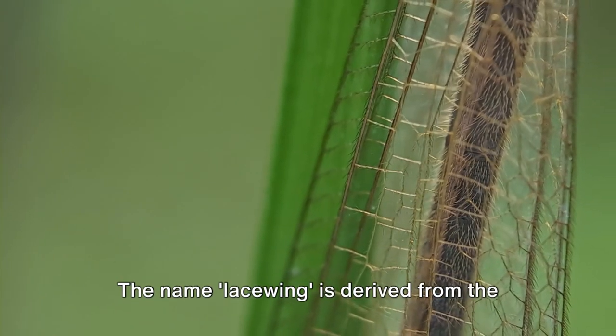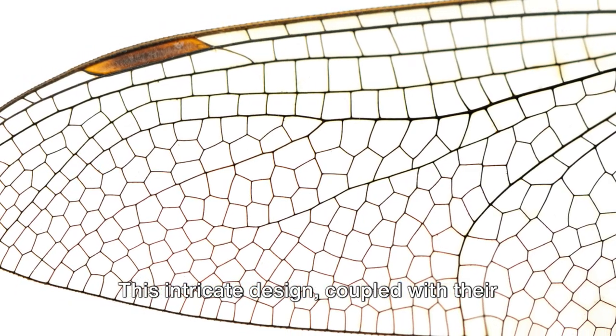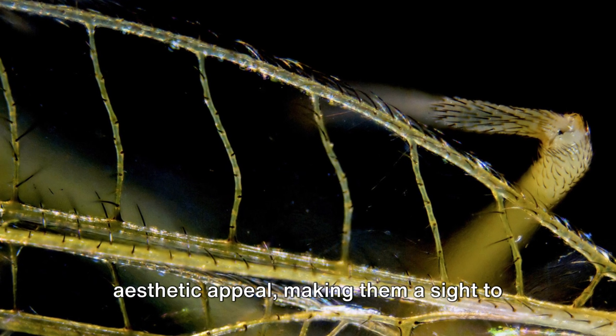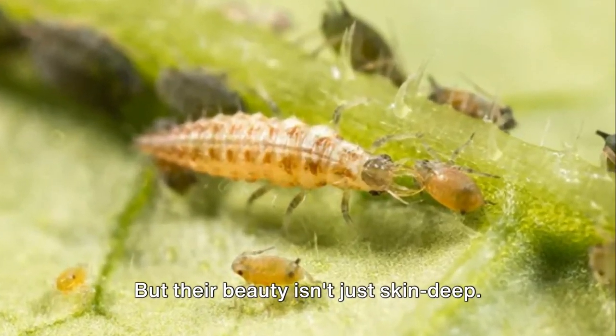The name lacewing is derived from the delicate, lace-like pattern that adorns their wings. This intricate design, coupled with their iridescent sheen, gives them a unique aesthetic appeal, making them a sight to behold in the wild. But their beauty isn't just skin deep.